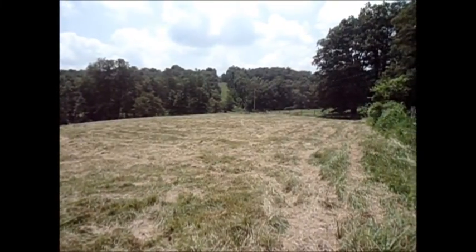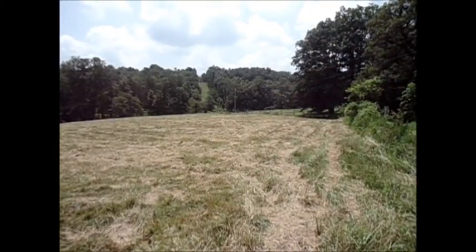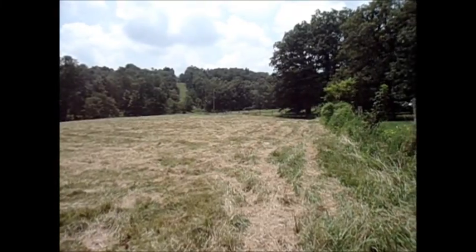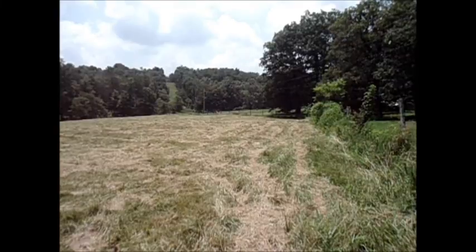What we're going to do is have the driveway come into this top end of the property over where that tree is, run along the fence line here, and then take a right down into where those trees are, where the garage is going to be, to the right side of the house.